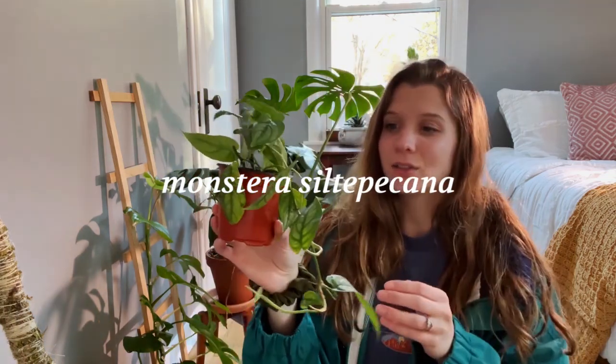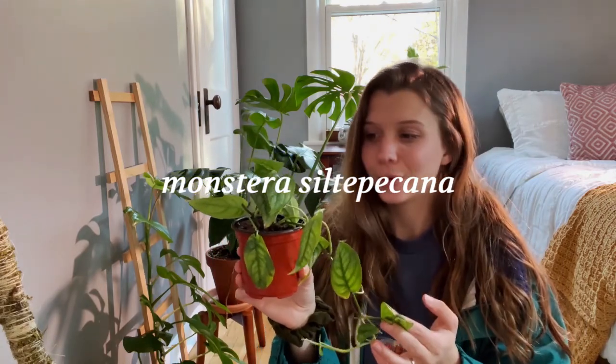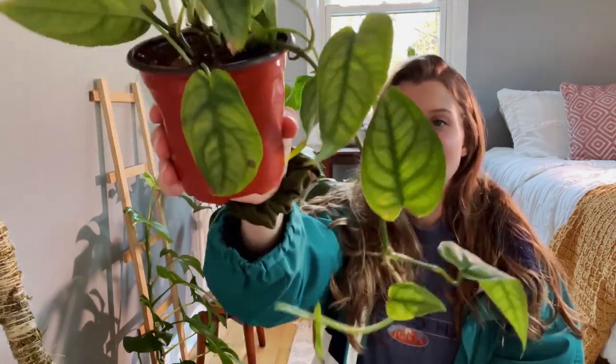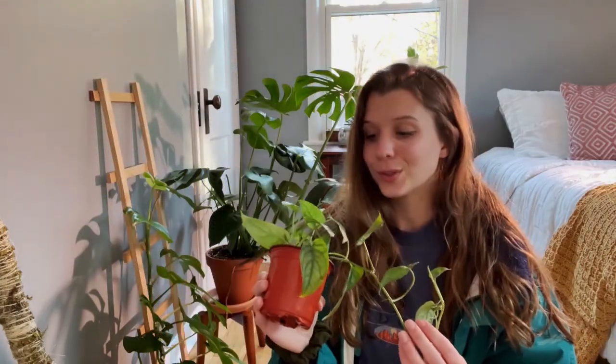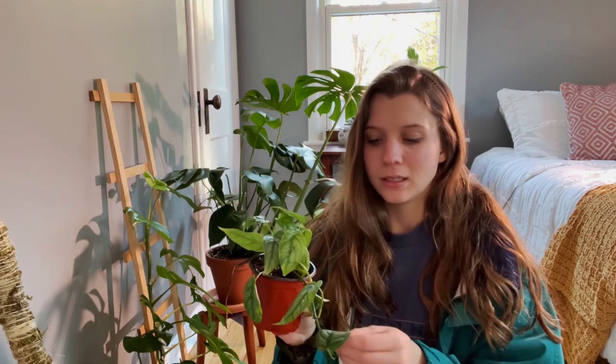So let's see, I will start with, this one's a good one. This is the Monstera Siltepecana. She was $20 for this little 4-inch pot. I'll let you take a look. Absolutely beautiful. I love the silvery tinge to them. I've heard that once they mature, they kind of lose that silvery tint, so I'm probably not going to have her climb anything because I like the silvery tint and I don't want her to mature to the point where she loses that.